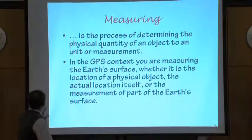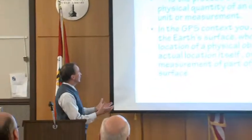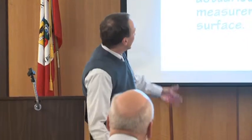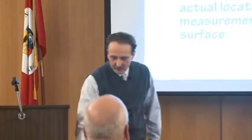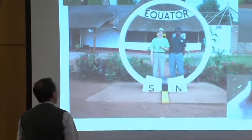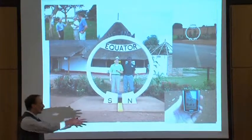All right, next, measuring. Process of determining the physical quantity of an object. So in terms of what kind of information you want to measure, whether it's the location or measuring part of the Earth's surface, that's another reason for GPS. And so here's me in Uganda. This was a few years ago, 2005. And I bring this up very quickly because I was using GPS to measure the actual location of the equator.